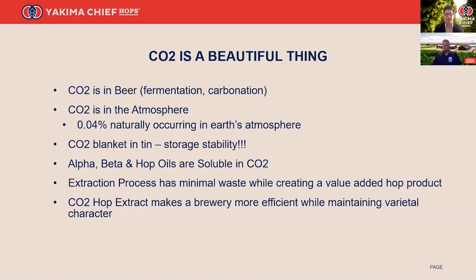One other nice little benefit is there's a trace amount of CO2 left in the extract after it's been separated. And so there's a little CO2 blanket inside the can or the drum when it's packaged. As I mentioned before, the alpha, beta, and the oil are soluble, but the other things aren't, so it's selective. You're only getting the components out that you want. And there's minimal waste. In the diagram, I didn't mention but the extracted hops are pelleted and go out as cattle feed. So it's a very low waste process. And then on the brewing side, it makes the brewery more efficient.